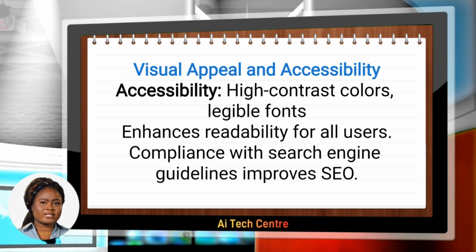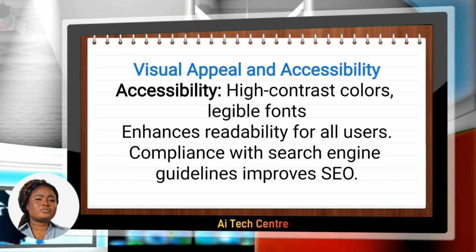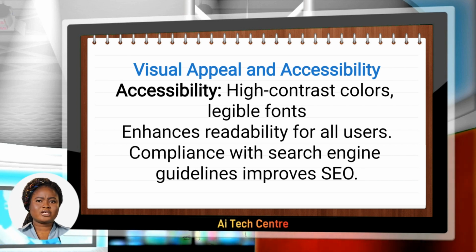Visual appeal and accessibility. But visual appeal isn't just about looking good, it's also about accessibility. This means using high contrast colors and legible fonts and ensuring your site is readable for all users, including those with disabilities. Complying with accessibility guidelines can improve user experience and align with search engine requirements, which can improve SEO.